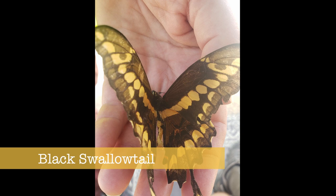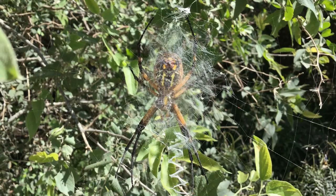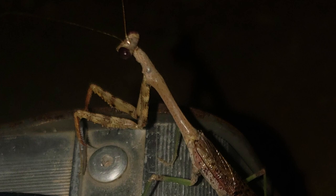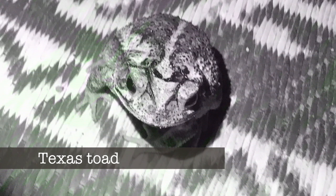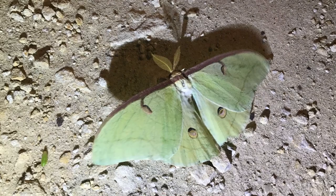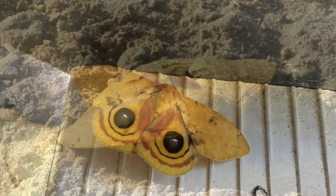Black swallowtail. Female dodges on fly. Yellow garden spider. Carolina mantis. Male dodges on fly. Texas toad. Green tree frog. Lunar moth. Io moth.